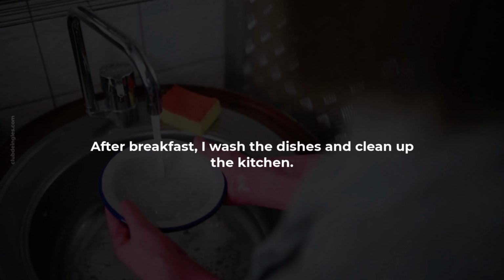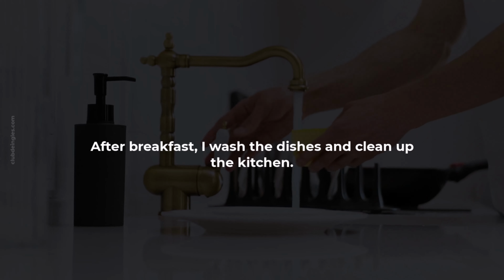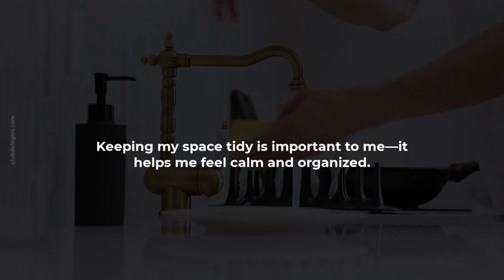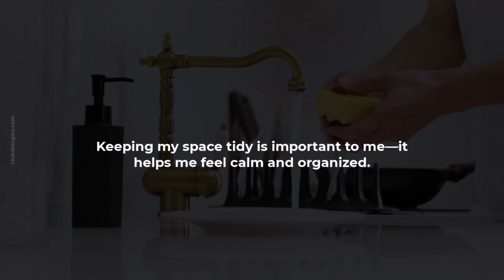After breakfast, I wash the dishes and clean up the kitchen. Keeping my space tidy is important to me. It helps me feel calm and organized.